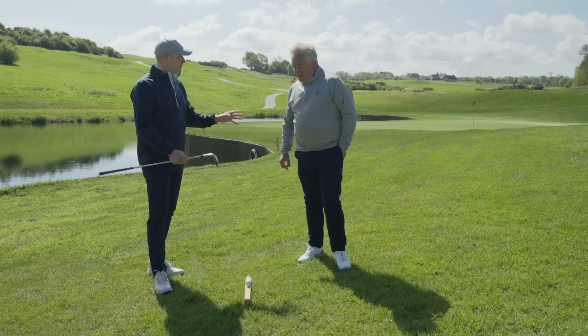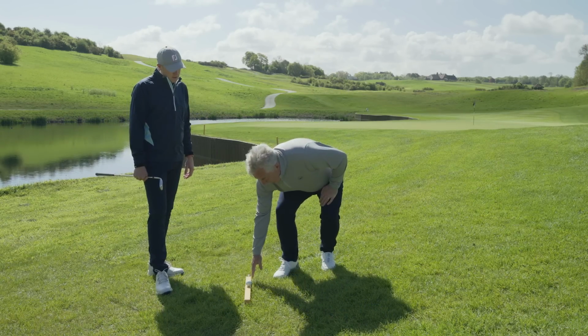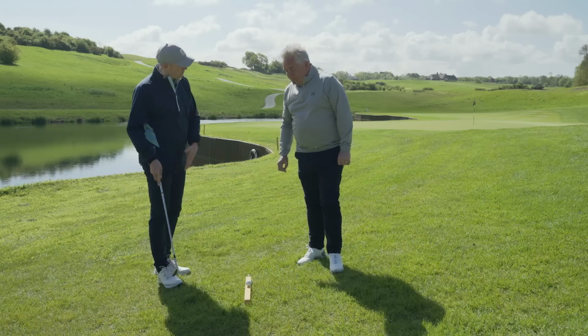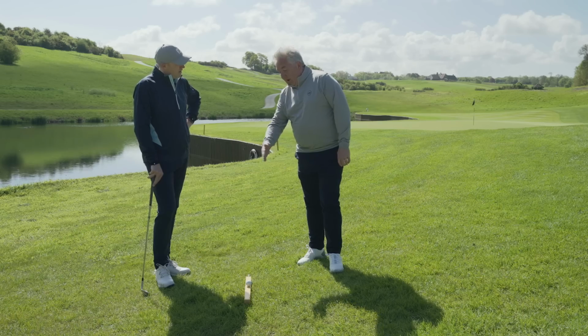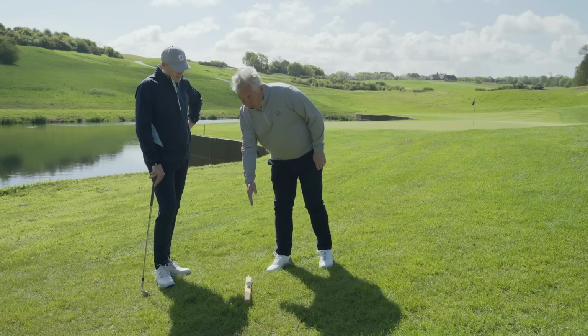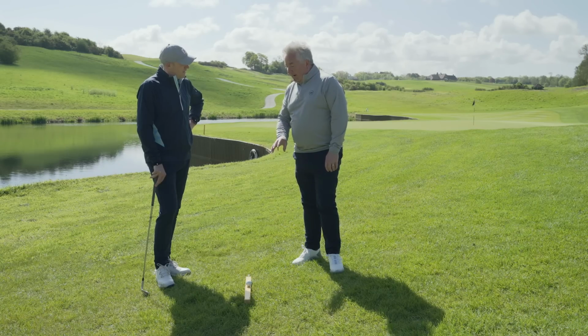Demystify, please. Okay, well, let's assume first that the side I'm on is the course side edge. So I'm out of bounds and you're in bounds. That's right. Now, if any of the ball is overhanging the course side, it's in bounds. So if you look closely here, you can see that some of the ball is over the course side edge of the boundary. So although that ball is on the line, it is in bounds.